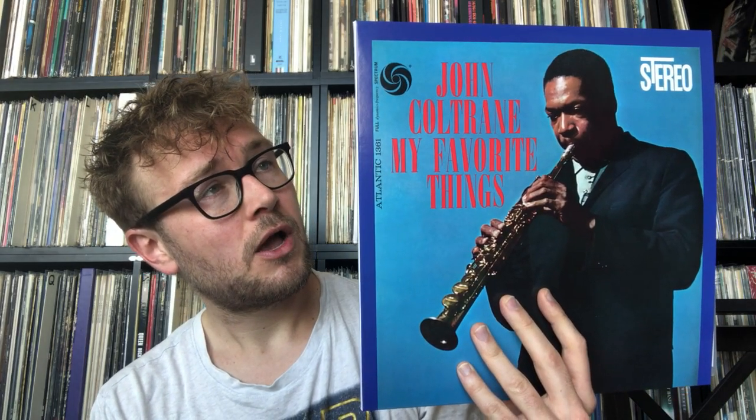What's the quality of this like? Well, this is the rare occasion when an audiophile repress beats the, well, I can't say original because it's the second pressing, but they are the same stamper, so I imagine at first it should kind of sound like the second mono one, but this one blows away the 1962 version.